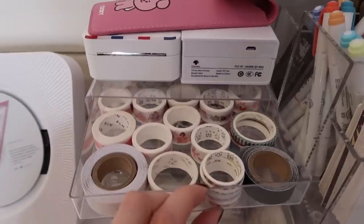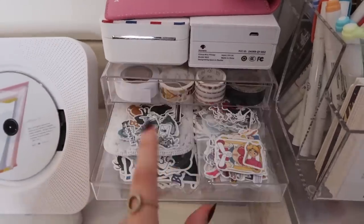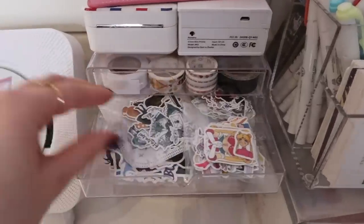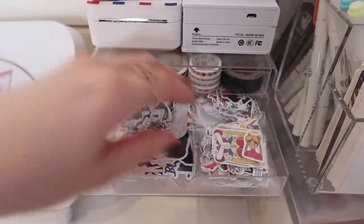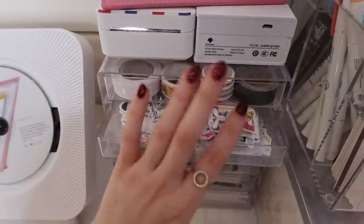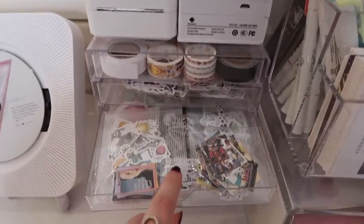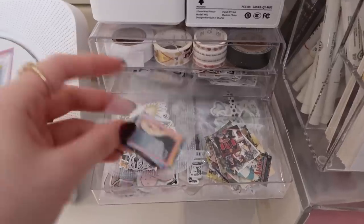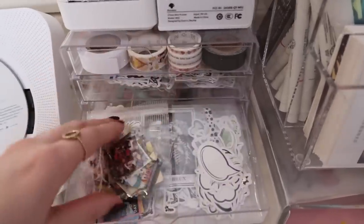So in the top drawer, I just have some washi tapes. In the next drawer, I have some stickers. So these are random sticker packs that I've gotten from various places, you know, I have Nightmare Before Christmas stuff, Kiki's Delivery Service, Sailor Moon, lots of cool stickers. Then the next drawer, I have more stickers, of course, and I have some book printouts because I use this for my reading journal. So just other random sticker packs.